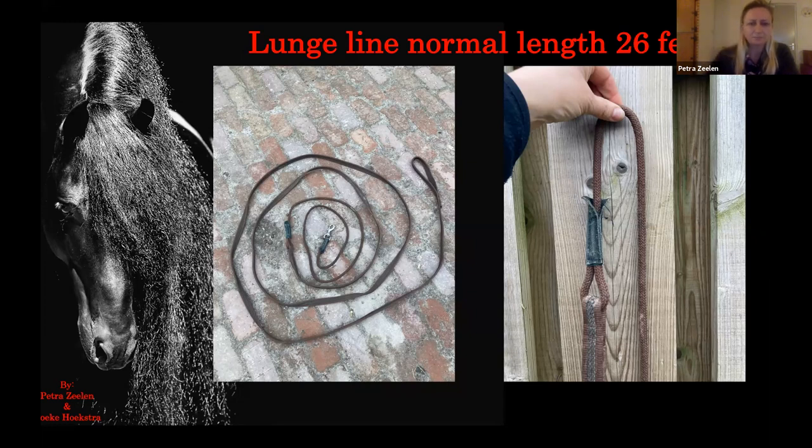My lunge line, this is one I like because it has a rope on the end, the same soft rope. I like this because it goes through the bit to the girth. That's something I will show you in the next webinar as well, the way I use this. You can use a double one of these. Then they turn into long lines. Long lines, you have two clips and two ropes on the end, and it's called double lunging. And that's an option as well.